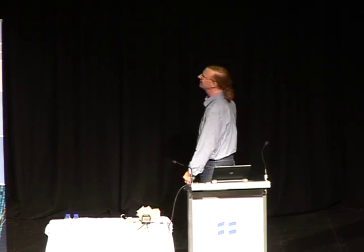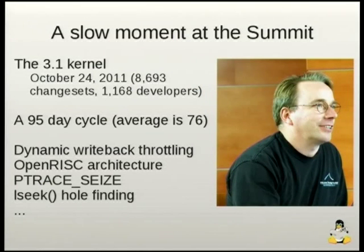Also, during a slow moment when Linus got bored, he went ahead and released the 3.1 kernel. This was a 95-day development cycle. This is the longest in many years.